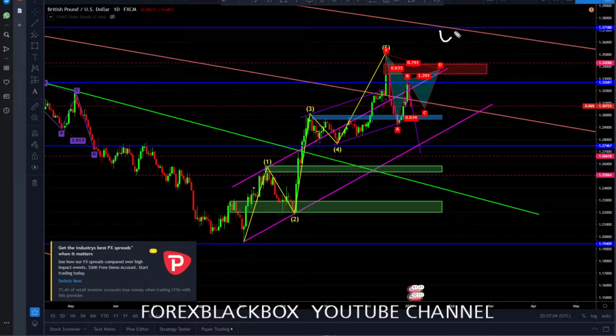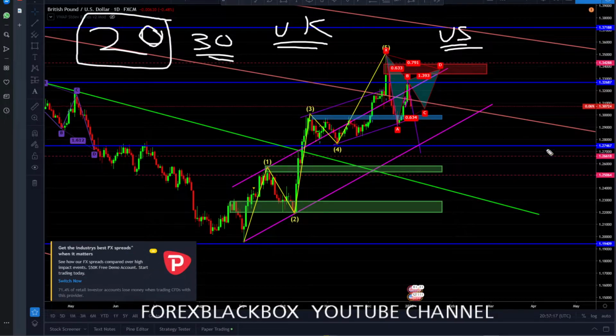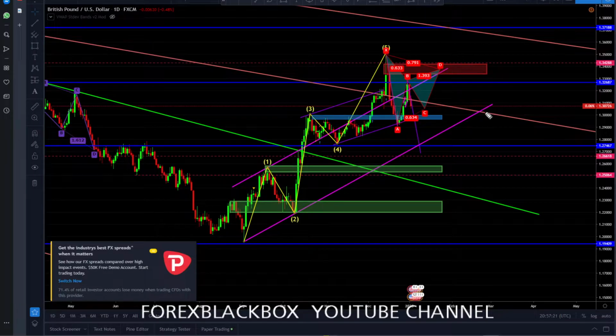Really, US is gonna be hot next week. UK got nothing to do until the end of this month. Okay, we got 20 days or less trading days available for us to trade this pair. Only focus on this one. Okay, that's the play for me next week.